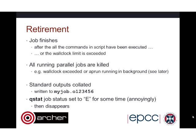So then, I could call it death, but I've called it retirement. Your job finishes after all the commands in the script have been executed. And that isn't as bland a statement as it might seem. If the wall clock limit is exceeded, at that point all your parallel jobs are killed. So if you exceed your wall clock time, your job is killed. But also, if there are any apruns still executing when your job finishes, they're also killed. And that can happen if you're running aprun in the background, and I'll show why that's useful later on, and there's a subtlety which you have to be aware of there.